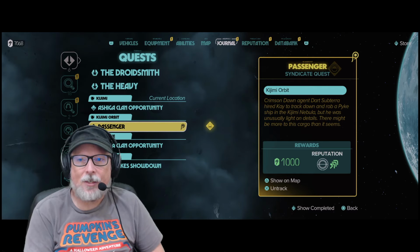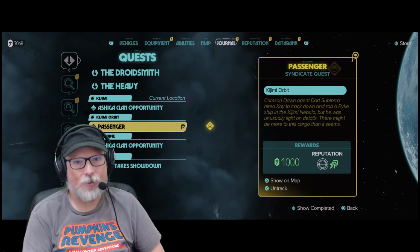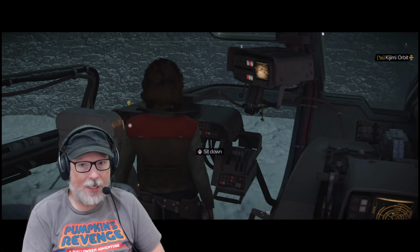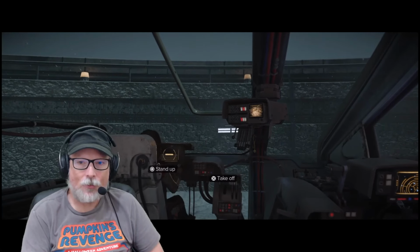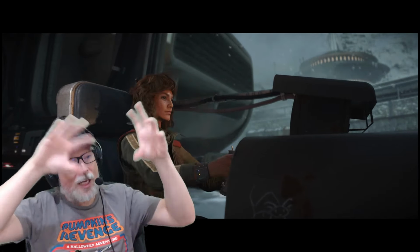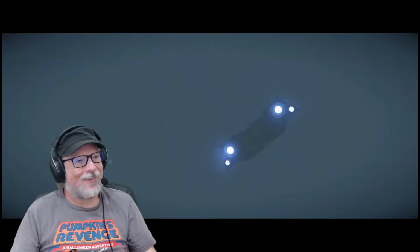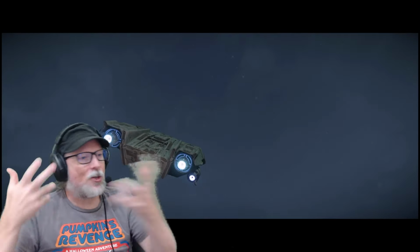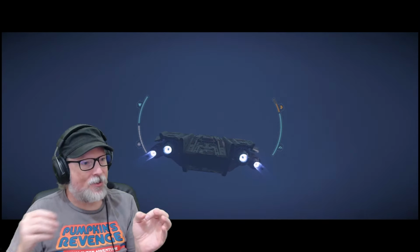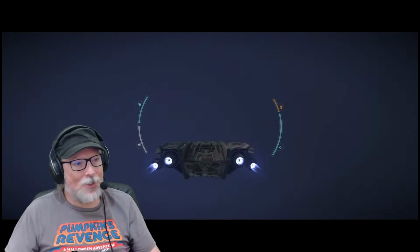So I'm supposed to track down and rob a Pike ship in the nebula, and I'm not supposed to damage the ship. I wasn't sure if I needed ion weapons or what, because you can get ion weapons to disable ships. I have not installed those in my ship yet. But we're going to go ahead and do this so we can show the full gameplay loop here, because I think this is so cool. We just finished up a bunch of combat and stealth missions, and we've got this new quest to go off and take care of some cargo for somebody in space.